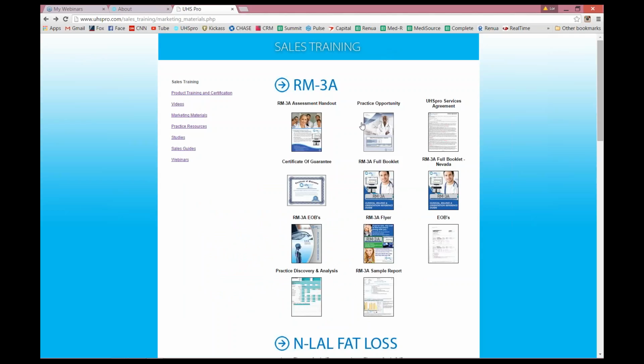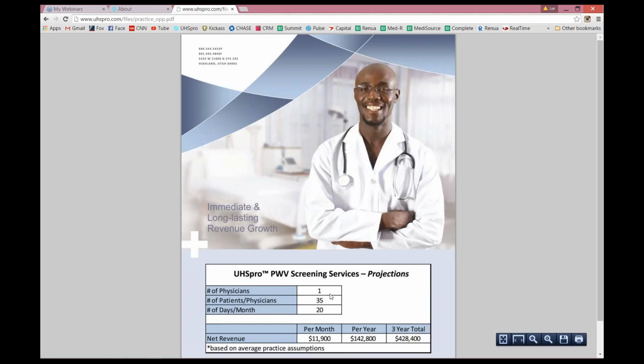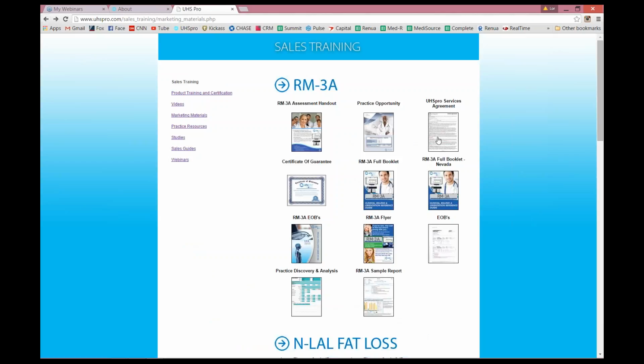The next thing is a practice opportunity sheet. This gives the doctor an idea of, if it is X number of screens, how many physicians, etc., the money that they could make. This is the actual contract, and that's something that you want to read and review, and that's the contract that they'll be signing.